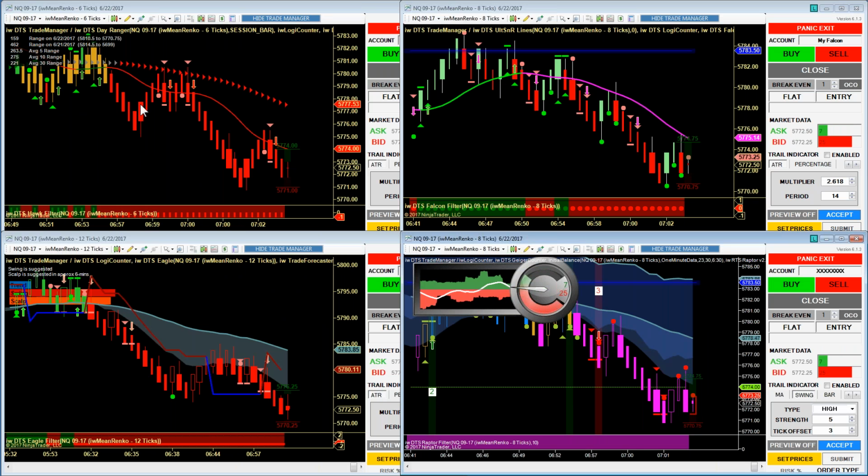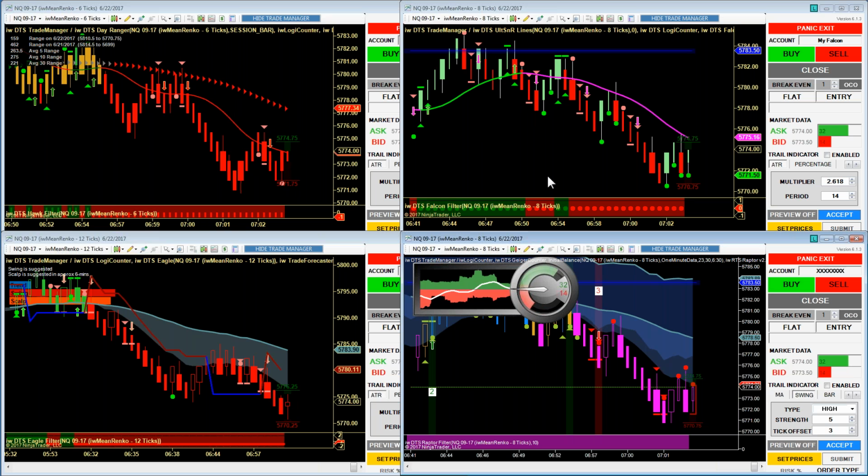Nice little first micro macro cross here in the hawk. And a trend change signal / late filter entry here on the Falcon as well. So a couple of signals syncing up along with the Eagle sell signal. Also looking bearish.